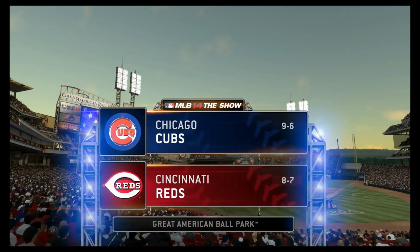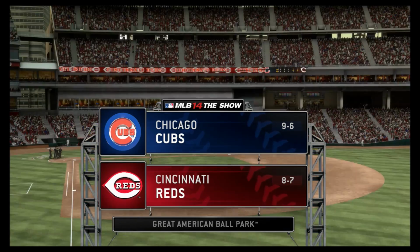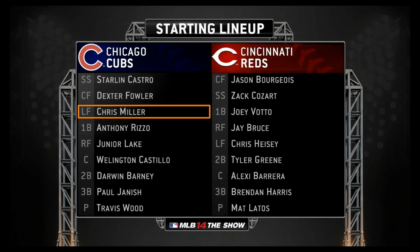MLB The Show has baseball now from the banks of the Ohio River as we welcome you to Great American Ballpark in Cincinnati. And before we get too much further, here's a look at each manager's starting lineup here for the opener.